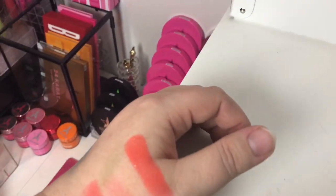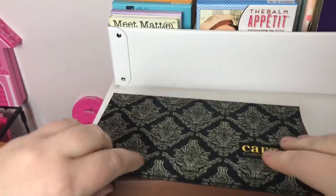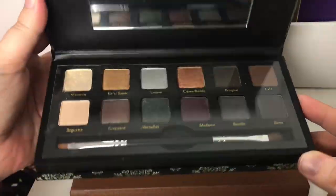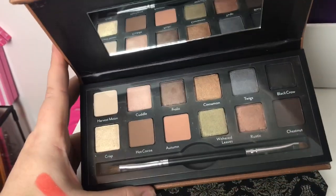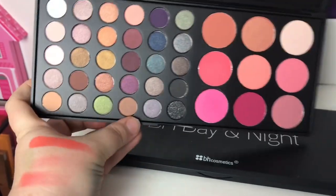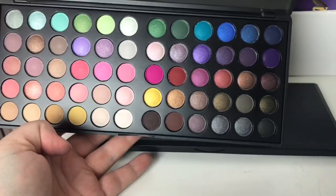We have two from Cargo Cosmetics. This is the Let's Meet in Paris. It looks like that. They are basically falling out, but yeah. And this is the Vintage Escape. Looks like that. And then we have two from BH Cosmetics. It's their Special Occasion. Looks like that. And Day and Night. You see the concept, right?